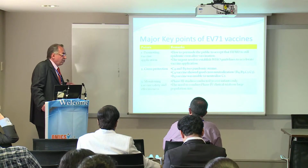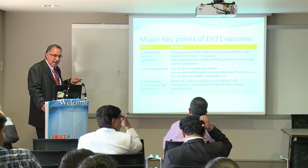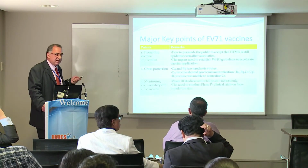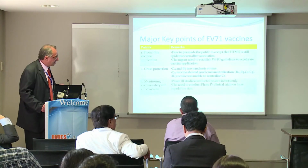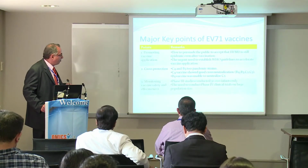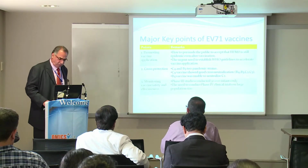The third point here is monitoring the safety and effectiveness. We had only 3 clinical trials, in phase 3, conducted only on 30,000 infants. We need a large population size in order to monitor the vaccine safety and effectiveness.